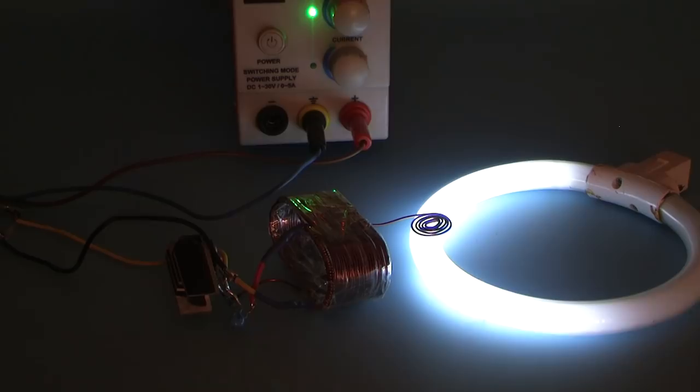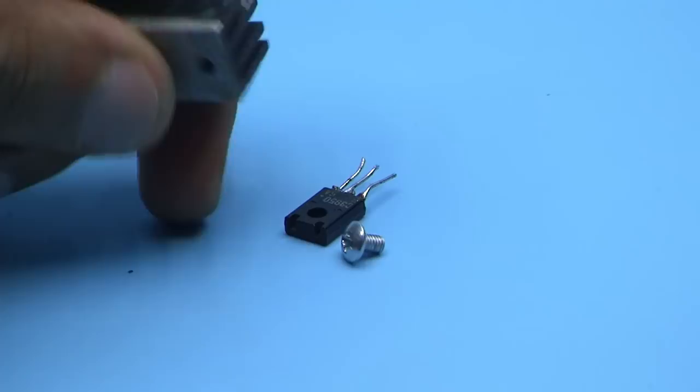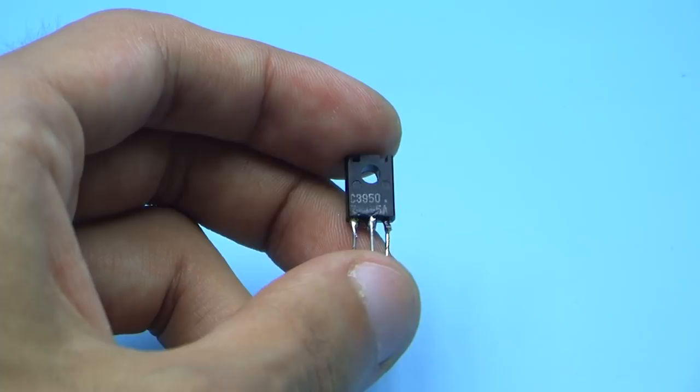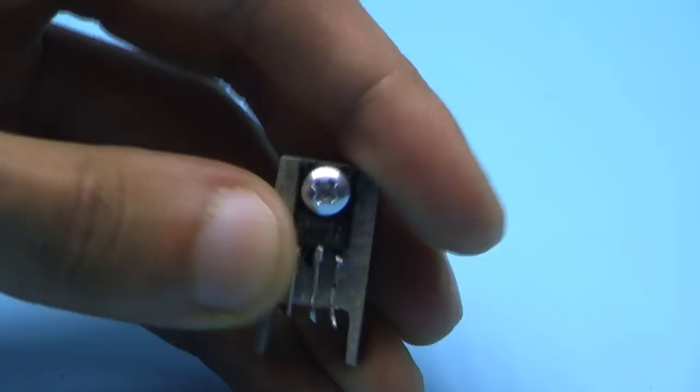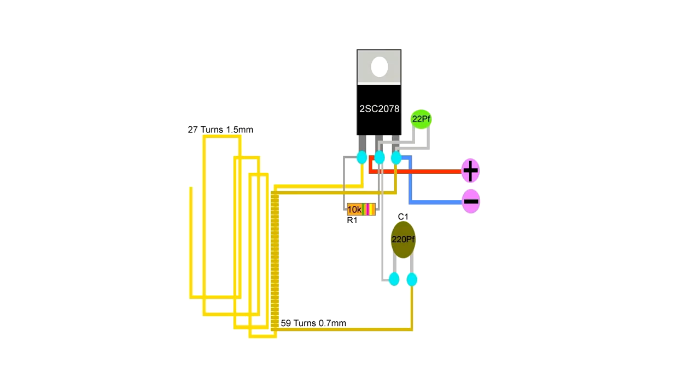A transistor is installed on the radiator. During operation, it will heat up. The transistor should be of medium power, with a cutoff frequency above 100 MHz. I use the high-frequency transistor 2SC3950, which can operate at frequencies up to 2 GHz and dissipate about 5 watts. It is desirable to choose a transistor with a collector current of 500 mA or more. The more, the better.